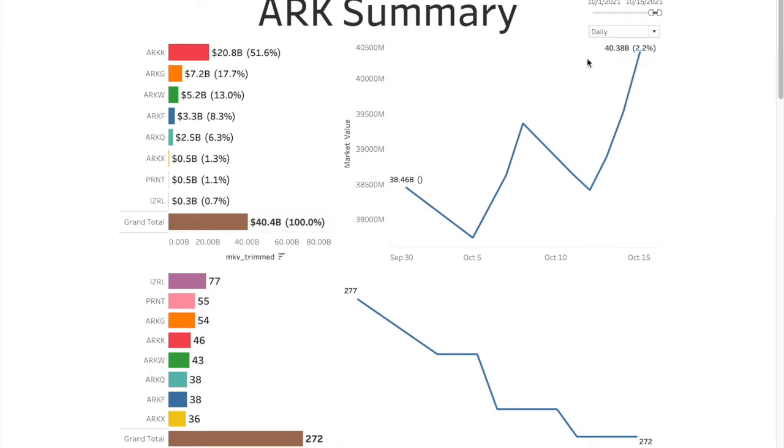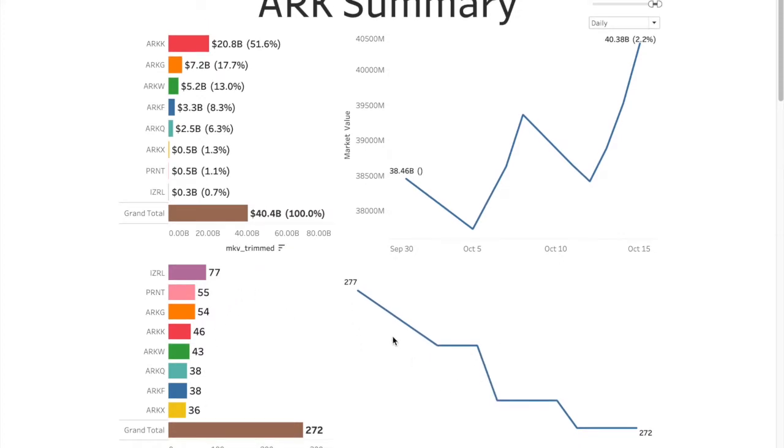So this is the October update, first 15 days, mid-October update. So first 15 days of October, it's been looking good. Trend is upward. This is how the 40 billion is divided among all the 8 ETFs that they have. And this is the number of companies that each ETF has and a trend of the total number of companies that are in their ETFs combined. So it looks like in October, they have reduced the number of companies from 277 to 272.